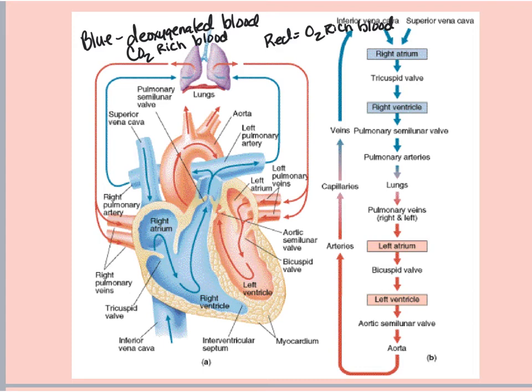So if we were to just track deoxygenated blood into the heart, think of where that's coming from. This superior vena cava right here is draining blood from the head and neck. And it's draining that blood from the head and neck back to the right atrium. The inferior vena cava is collecting blood from everywhere else. And so both of those vessels are going to collect blood and transport it to the right atrium. When that right atrium contracts, that deoxygenated blood gets sent into the right ventricle.